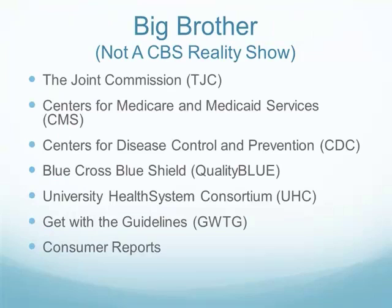So reporting. Why are we so worried about this? We actually have a lot of people watching us, kind of like Big Brother. We have the Joint Commission. That's the regulatory body that comes and makes sure that we're practicing to the standards that the government has set for us. We have the Centers for Medicare and Medicaid Services. This is the payment arm of the government to make sure that they pay for patients who have Medicare.